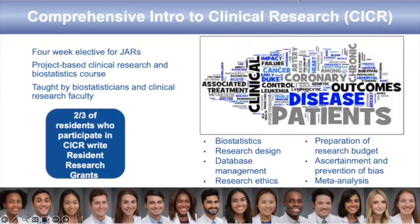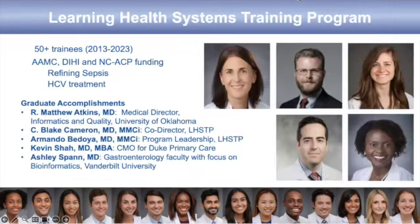Again, our comprehensive introduction to clinical research, this 4-week elective for junior residents, allows you to really dive deeply into biostatistics, develop a research design database, learn how to manage a database, focus some on research ethics, and is capped off by presenting your personal research project to your peers and to research faculty here at Duke, who give you feedback in an NIH-style report so that you can make your grant even better.